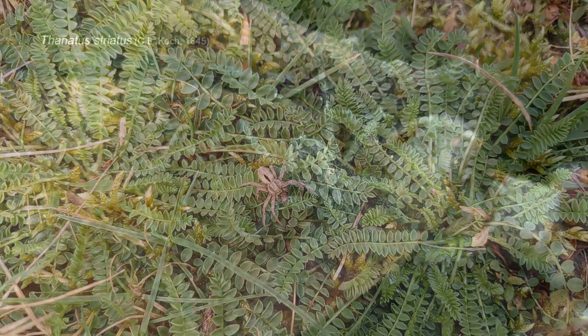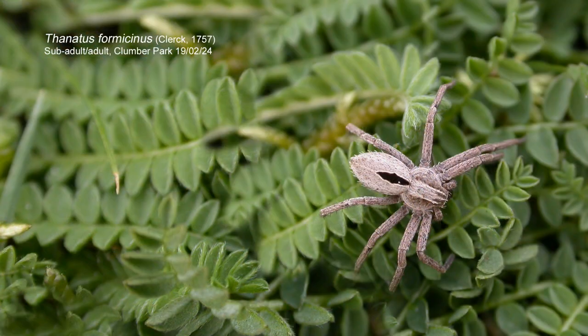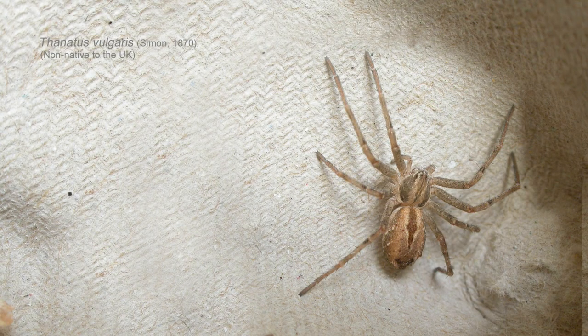There are three species, as far as I'm aware, of Thanatus in the UK, two of which are native, and I'm probably one of the few people that have seen all three. Even the non-native one, which occasionally turns up in tubs of crickets or locusts for supply to the reptile and tarantula trade.